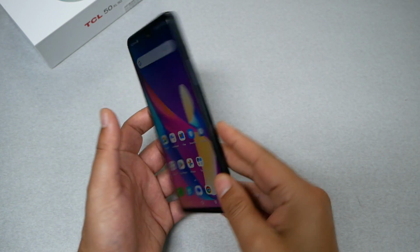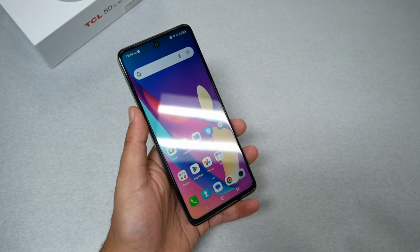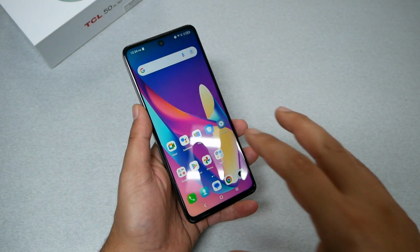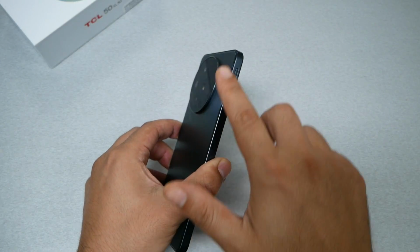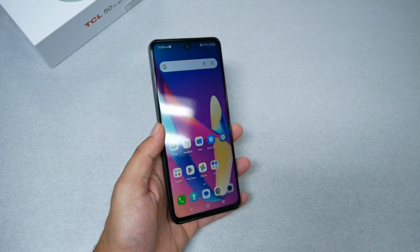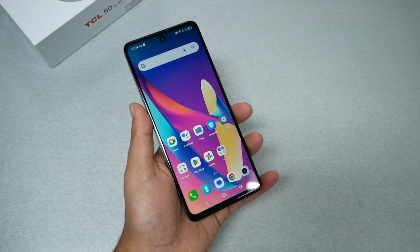In addition to this, the grip of the phone, as I said, will bother you a little bit here and there. I highly recommend having a case to protect the phone and also to have better grip for the back of the phone. Since the edges are sharp, in my opinion, it will bother you a little bit. In addition to this, the phone is lightweight, it's not heavy, which is something good.